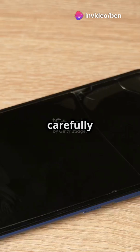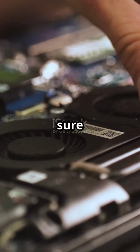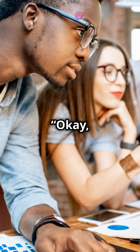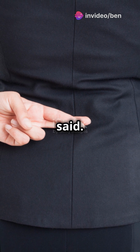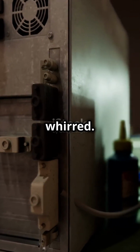George watched as Adrian carefully removed the old screen. He held on to the screws Adrian handed him, making sure not to drop any. When the new screen was in place, Adrian smiled. "Okay, George, now comes the moment of truth. Let's see if it works." "Cross your fingers, George," Adrian said. George eagerly crossed his little monkey fingers as the Sorak buzzed and whirred.